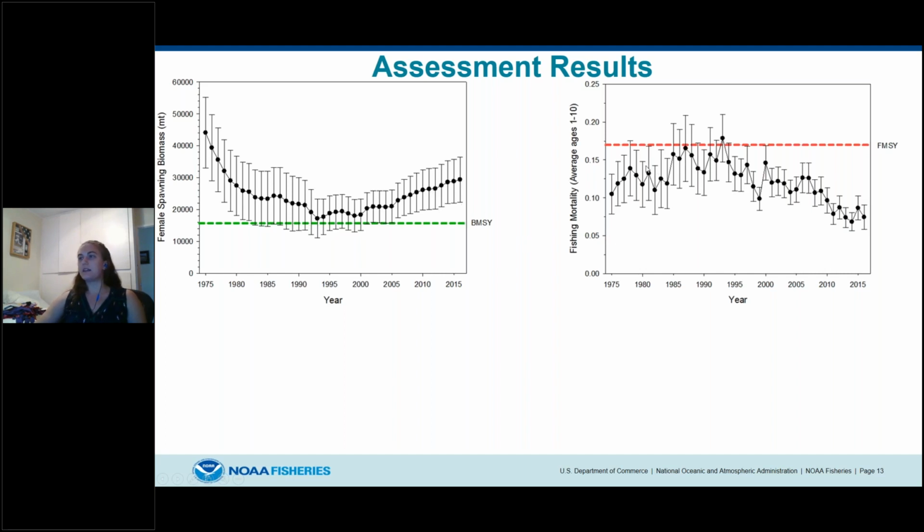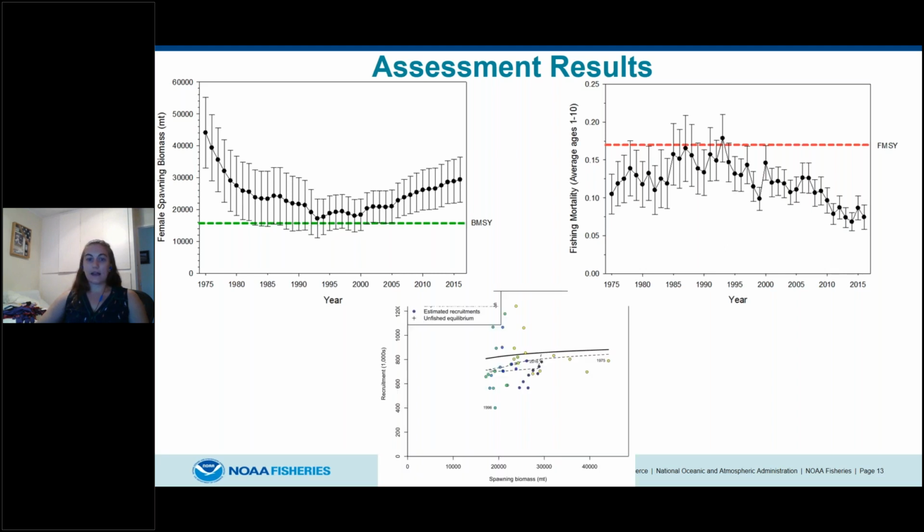Similarly, fishing mortality has been below MSY for almost all years except 1 year. And fishing mortality has been decreasing, and it's currently half of fishing mortality at MSY, and so it's at about 0.8 right now.